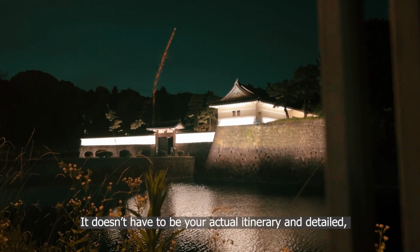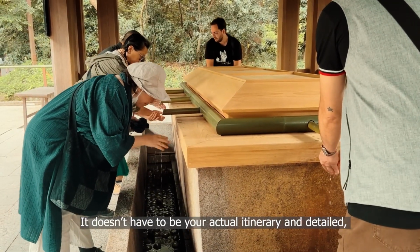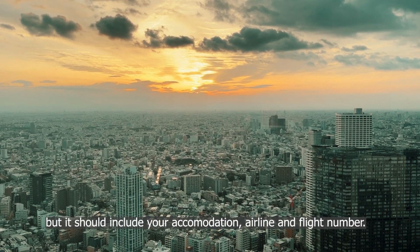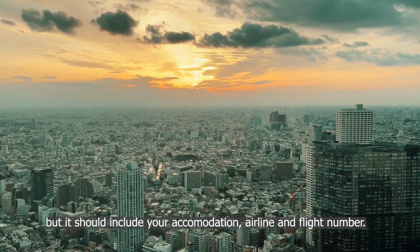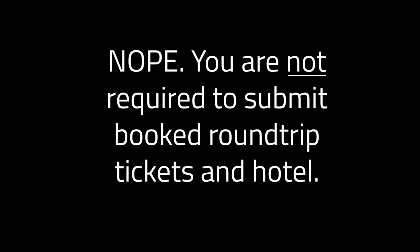Fifth, itinerary. It doesn't have to be your actual itinerary when you go to Japan, and it doesn't have to be detailed, but it should include where you're going to stay, your accommodation, the airline, and flight number. So question, do I need to book for this? Nope, you are not required to submit booked round flight tickets and hotel.